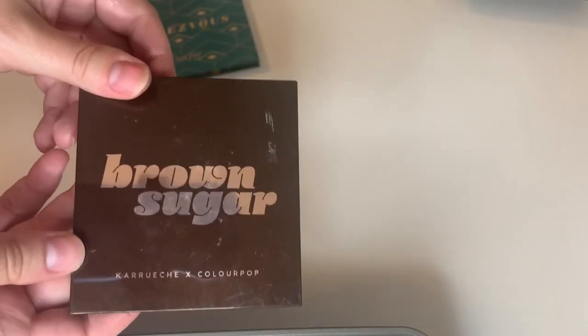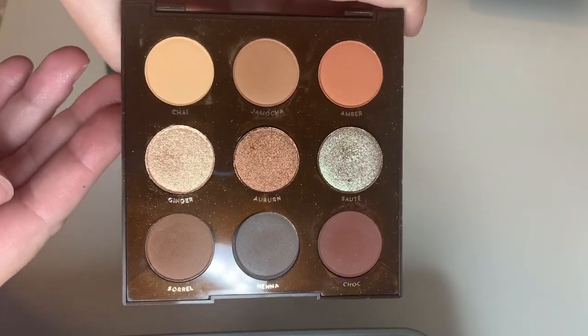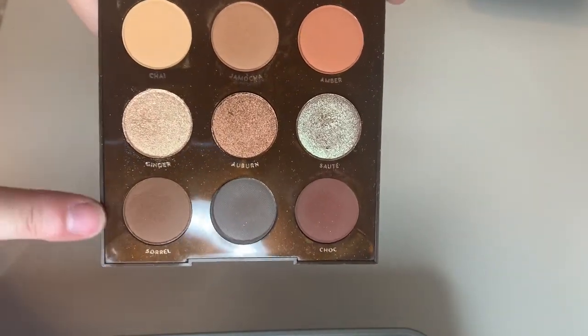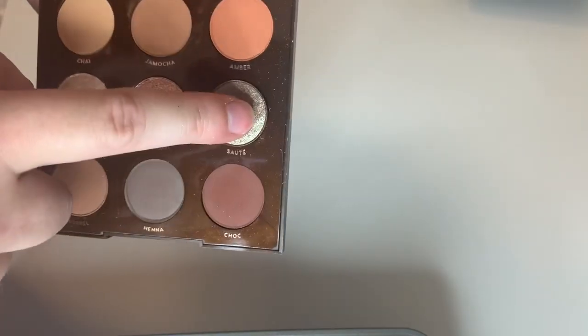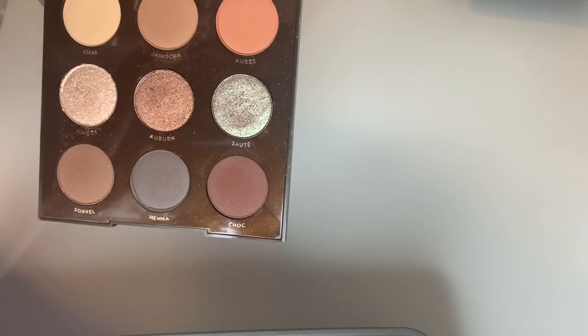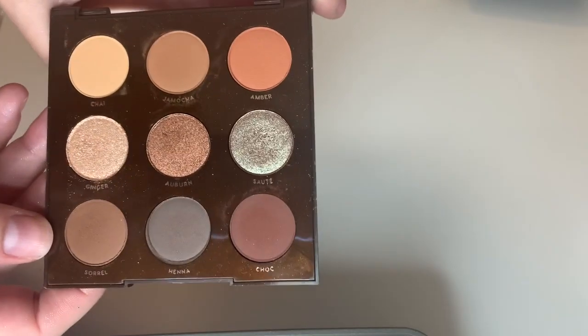Next up, we're just going to do my ColourPops. I have Brown Sugar, which I'm so excited to have. It's a little creaky. Sorry, guys. This is my color story right here. All browns, all nudes, a pop of gold, a pop of dark. Oh no, this one's coming out of the holder. Well, hopefully it doesn't break. Okay, I'll be extra sensitive with it, but I'm excited.